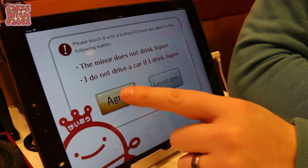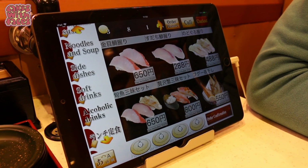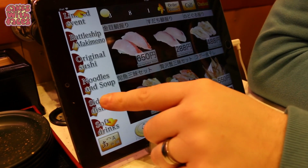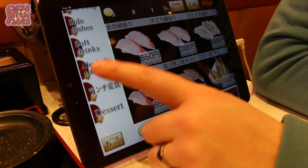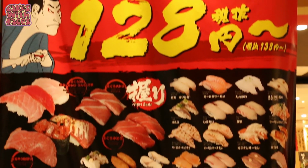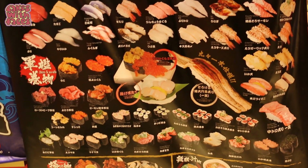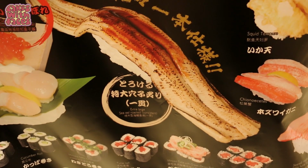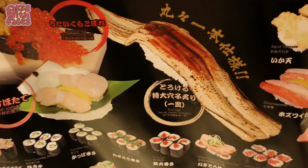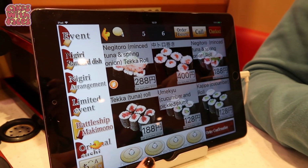Okay. They've got different languages on the touchscreen, so we can change it to English. There you go. So, yeah, you've got all your nigiri, rolls, side dishes, noodles, drinks. There's actually quite a big selection, and it's a good place to try new things if you're not sure if you're going to like them. What's that one? That's extra large roasted sea eel. You can order up to four things at once.